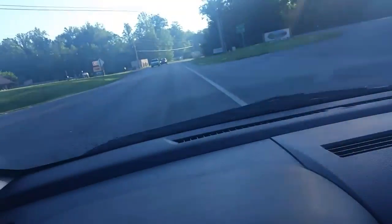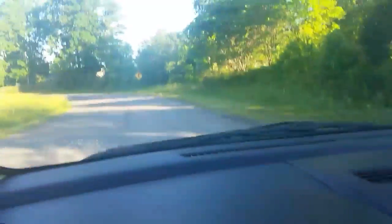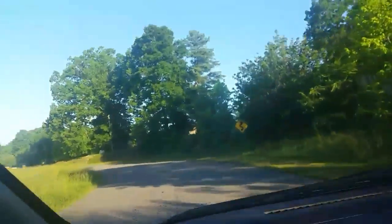And I'm heading to the lake to do some fishing. At Center Hill Lake, that is, in DeKalb County. Going to Raglan Bottoms, turning down the road right now. The end of this road will be the lake.